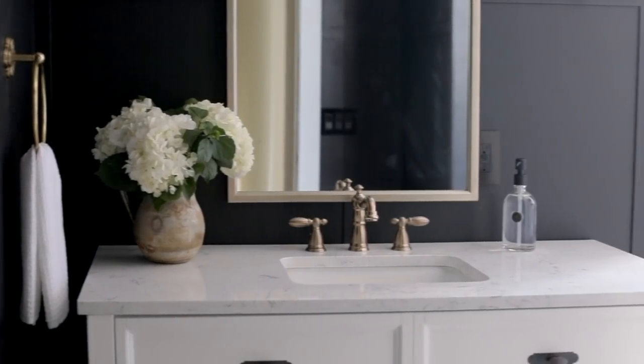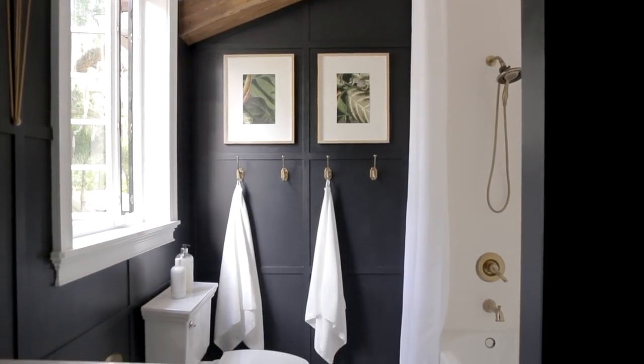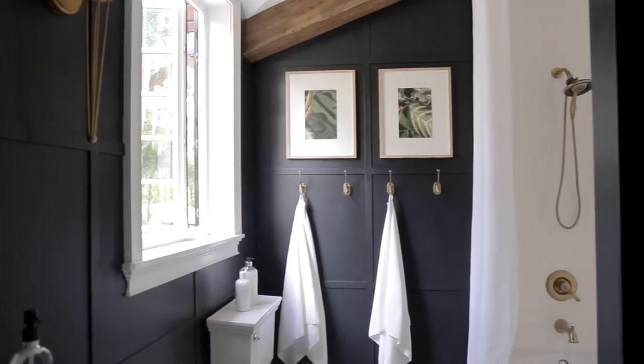Mixing different finishes, textures, and styles makes this bathroom truly unique and one of a kind. And balancing higher end pieces with affordable finds to achieve this look proves that you don't have to sacrifice quality or style when you're on a budget.